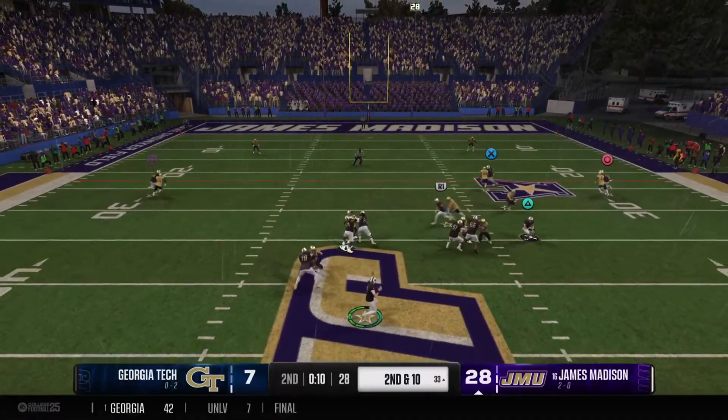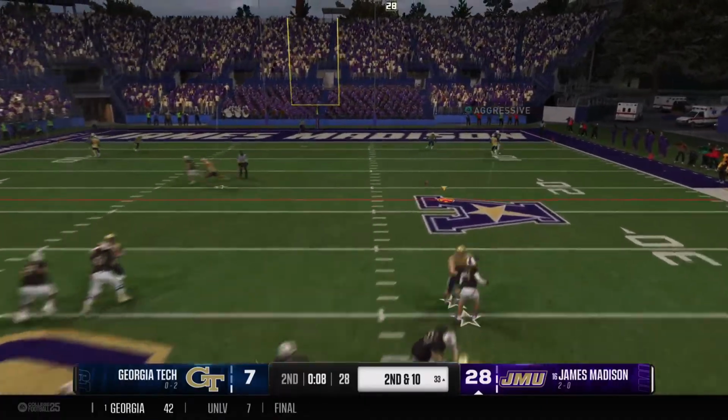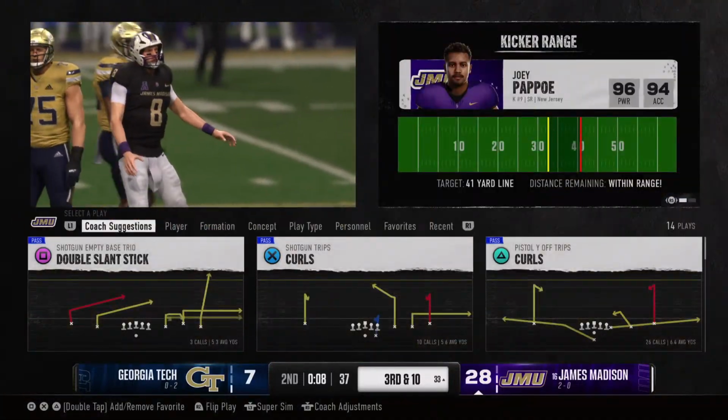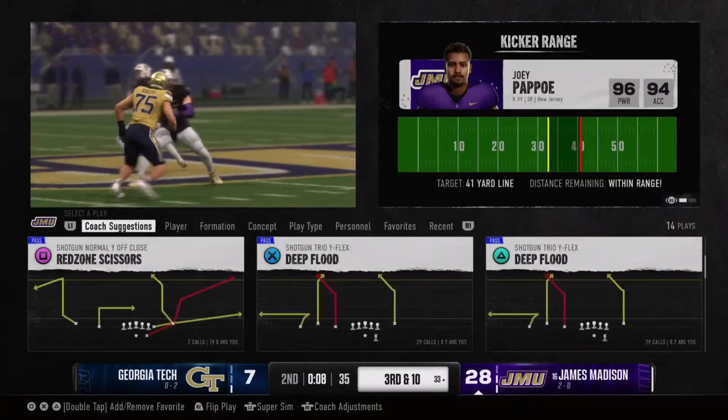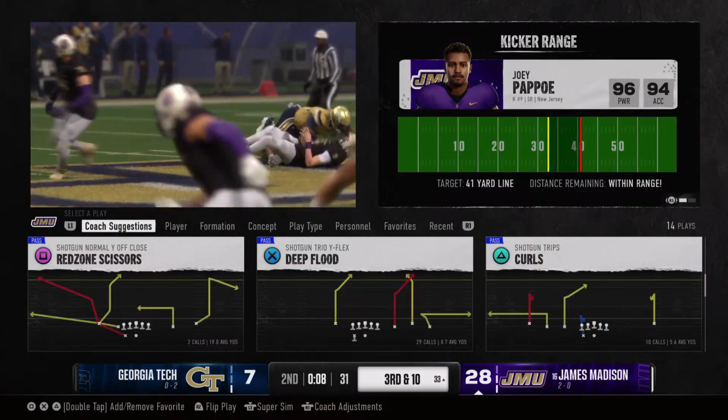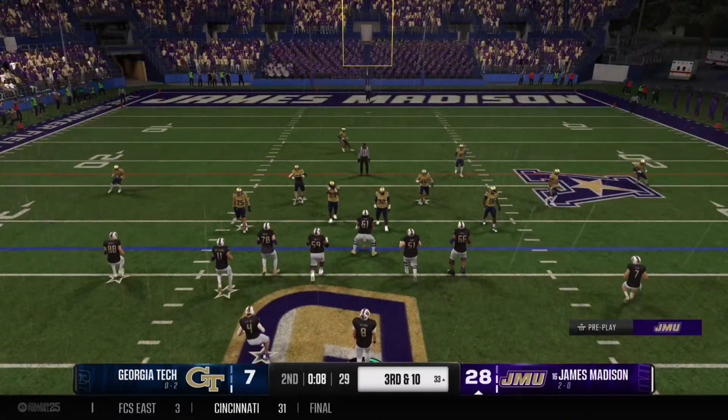Right back up top on 2nd and 10. Takes a hit as he fires. The pass falls incomplete, and there are 8 seconds left. He didn't have a whole lot of time to get rid of that one. The defense was all over him right after the snap. No wonder that thing fell incomplete.